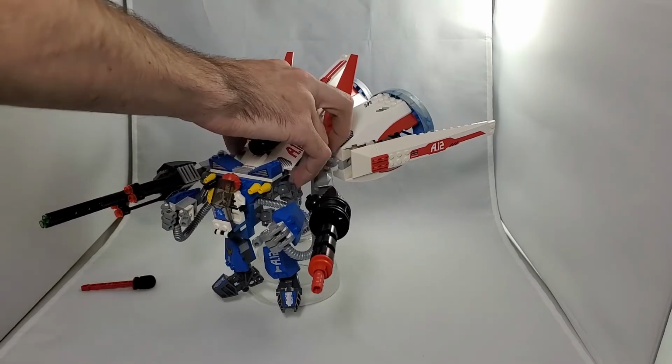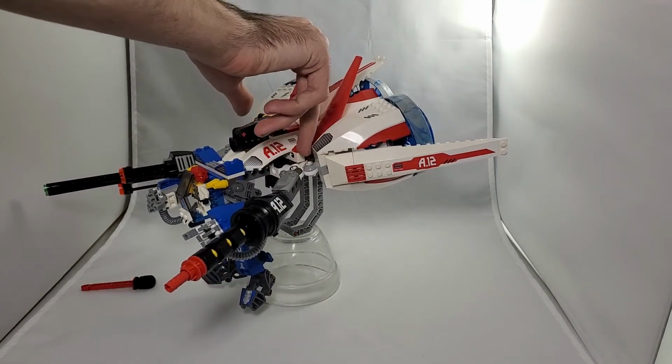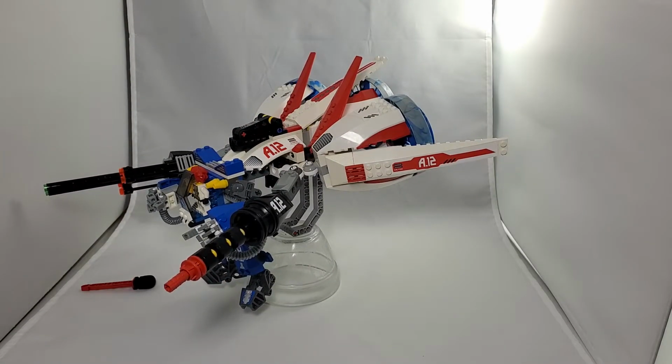Personally, between the two sets, especially considering the Golden Guardian is generally a little bit more expensive than this set, I definitely recommend this set over it if it wasn't completely obvious already.